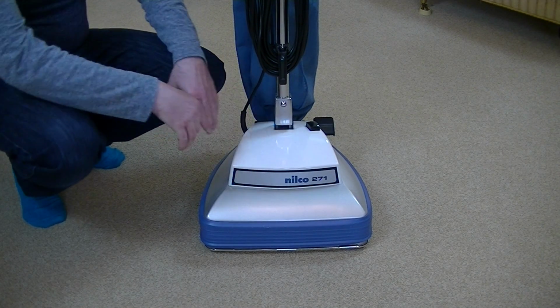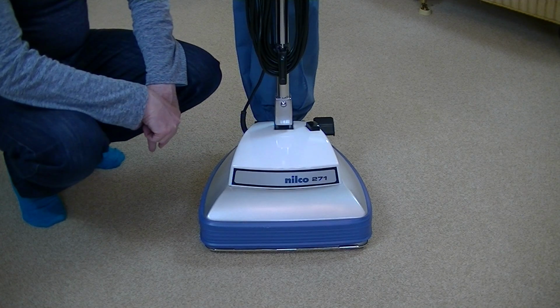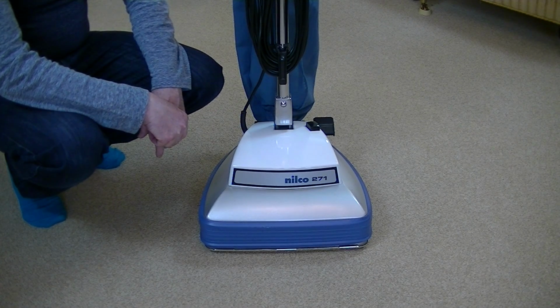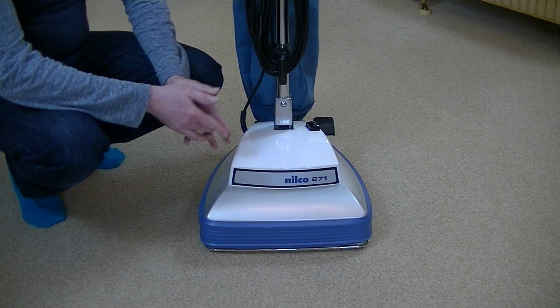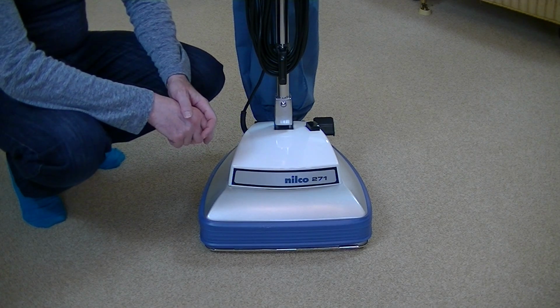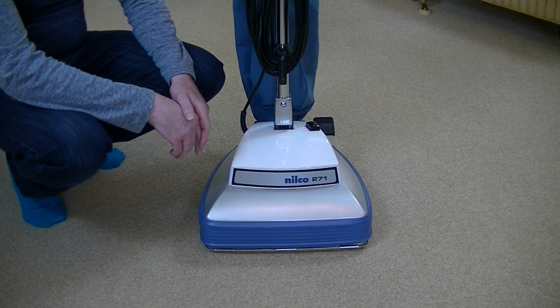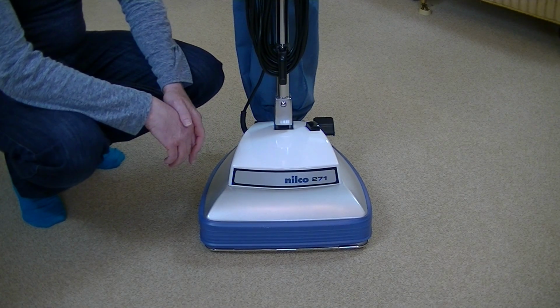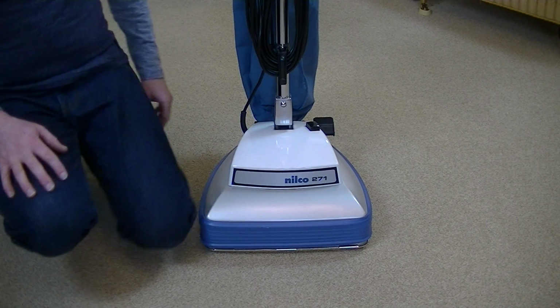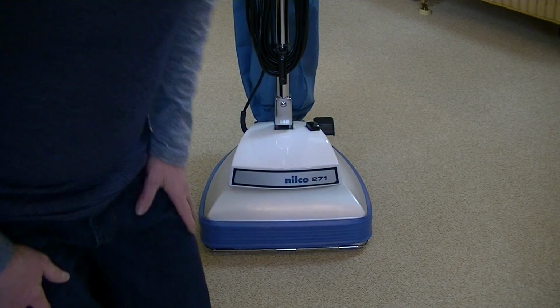Here it is. I'm going to tame the beast. After this demo, hopefully my fear of the Nilco will have been suspended, or at least put on the back burner. It doesn't look quite so big when I'm viewing it on my tiny little viewfinder, but next to me it's quite big. It's a big beast of a vacuum cleaner.